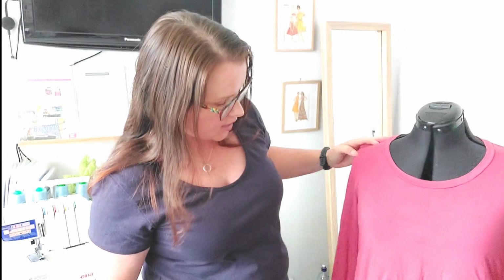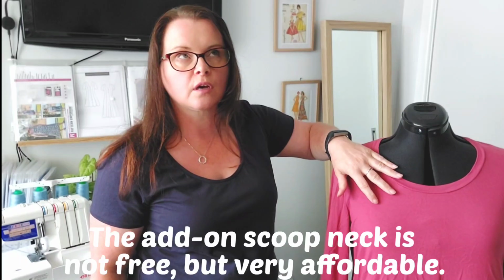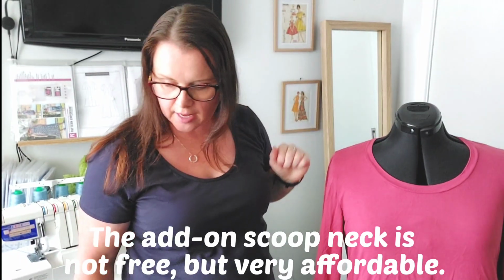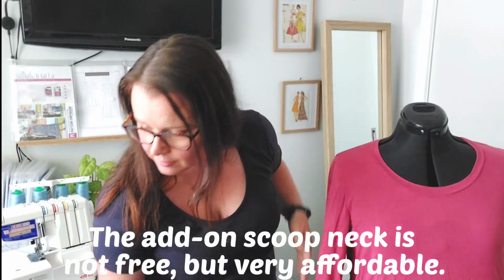And yeah, so that is the Vera top. This is also a free pattern, and this scoop neck also goes with the Iris tee. So I definitely recommend this one. Great pattern and free. You can't go wrong.